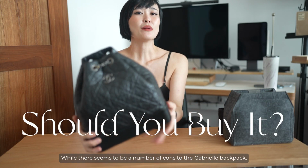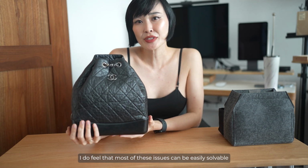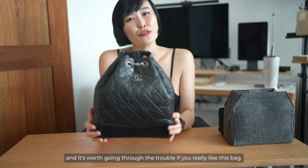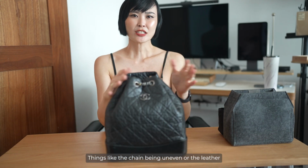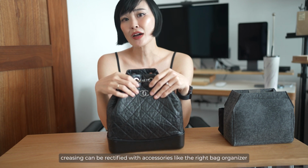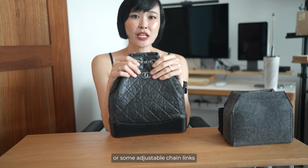While there seem to be a number of cons to the Gabrielle backpack, I do feel that most of these issues can be easily solved, and it's worth going through the trouble if you really like this bag. Things like the chain being uneven or the leather at the top creasing can be rectified with accessories like the right bag organizer or some adjustable chain links.